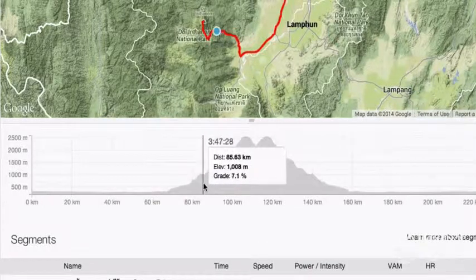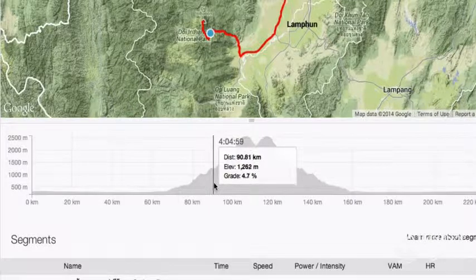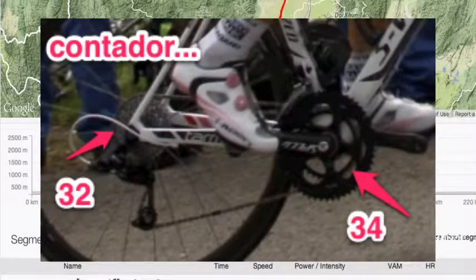Bam. It kicks in. It's a little bit rolling, but you see the 21% grades. 24% grade. It gets fucking steep, man. I rate myself as a climber. I was struggling in the 39-27. 50% gradient. This is what we're talking about, man. It's insane. I'm not going to do this climb again unless I've got the 34-32.